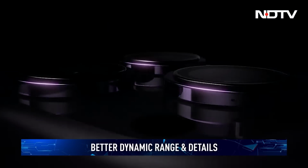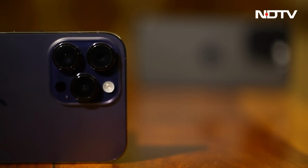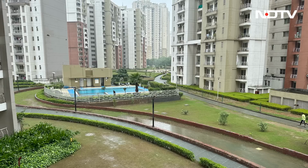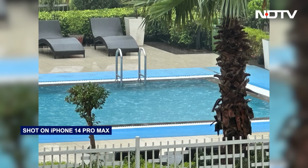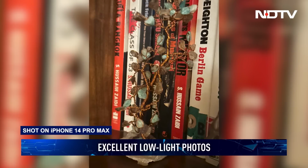Boy, it does. The biggest camera update in years makes the already good iPhone camera even better. During our testing, we observed significantly better dynamic range and detail handling. The difference becomes even more obvious in low light. That said, Apple has opted for a slightly over-sharpened look that might not appeal to everyone.